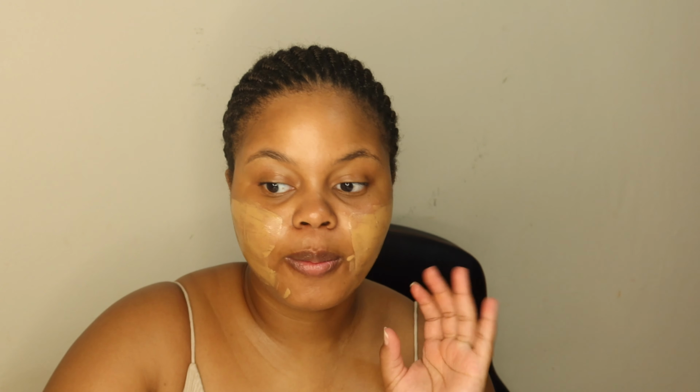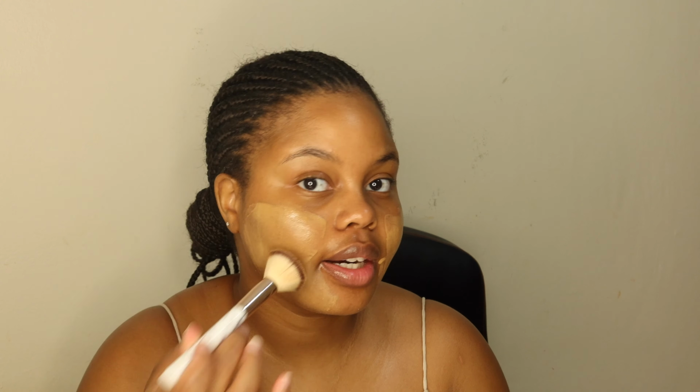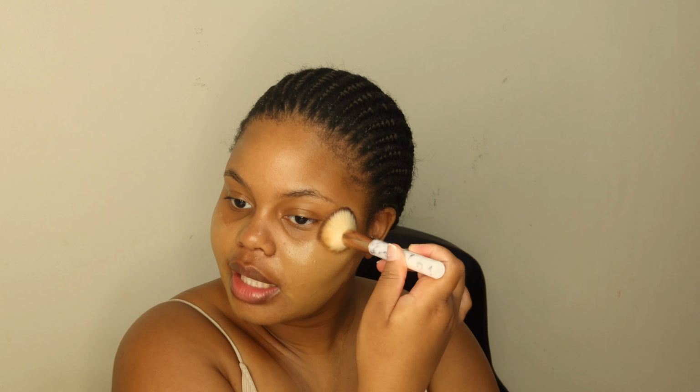I haven't done my color correcting, as you know I typically do. I just apply the foundation so we can really see it on bare skin and how it adds on skin that is not prepped with color correctors or whatnot. As you can see, I'm going with my foundation brush and I am just packing the foundation in like normal. I have a base routine, I'm really detailed on how I do my foundation, and my method hasn't changed much ever since I last did that.